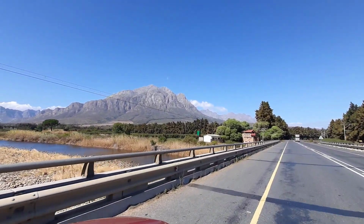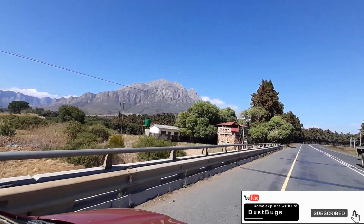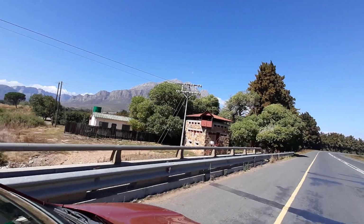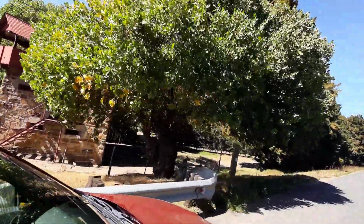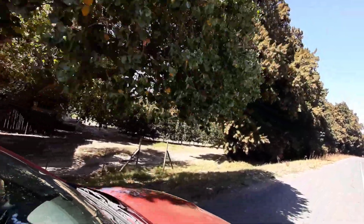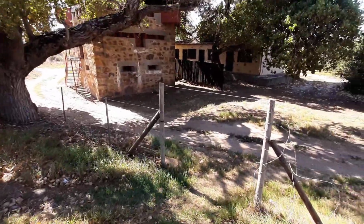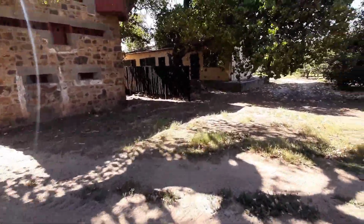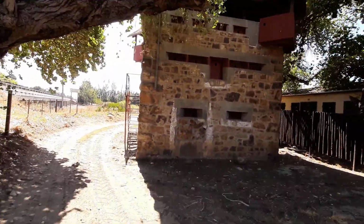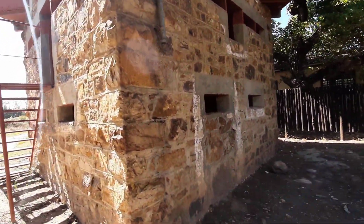Wowzer. Look at this. I came past it, Sonia spotted this. Said I must turn around. Stop, let's read. Wow. There's a place I can go in there. Oh, okay. I'm going to take a walk down. Perfect. It's called the Wolseley Blockhouse. You can see this is where they stuck their weapons out. Wow.